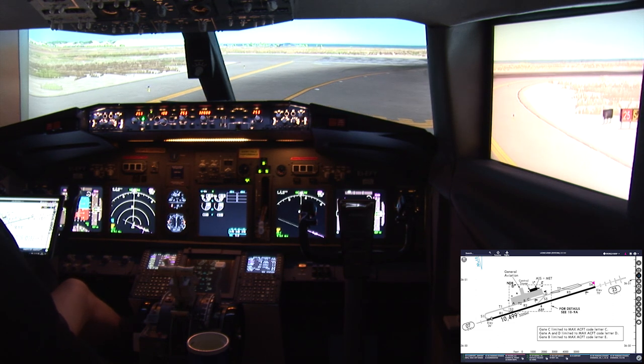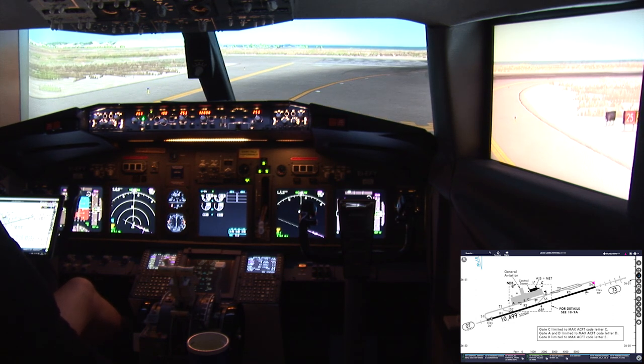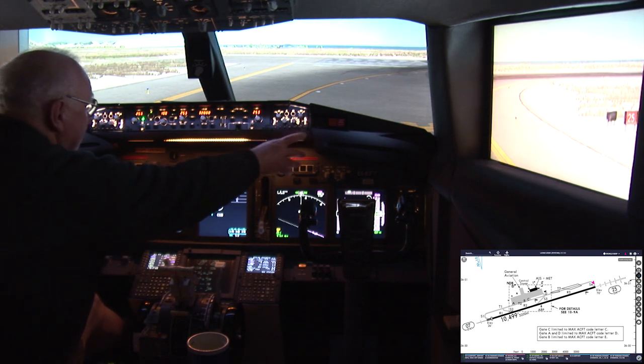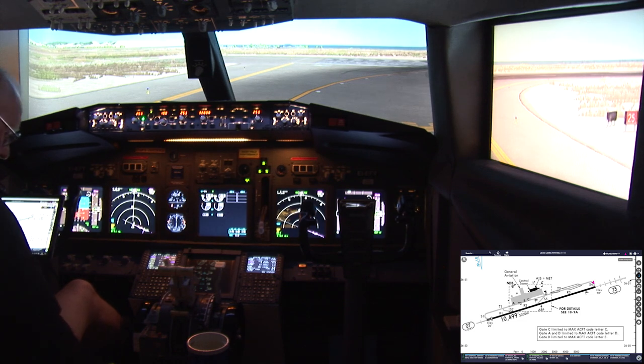Right, here we are at the hold short line for runway 25. Let's get clearance to take off. Almeria Tower, Ryanair 186 at runway 25, ready for takeoff, departure to the north. Ryanair 186 cleared for takeoff, runway 25. Departure to the north approved. Cleared for takeoff, runway 25, Ryanair 186.